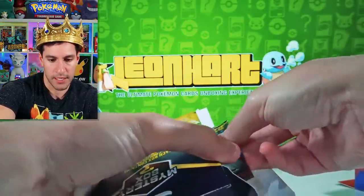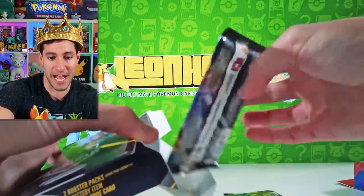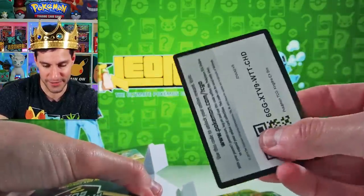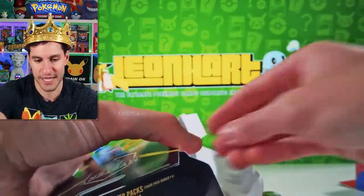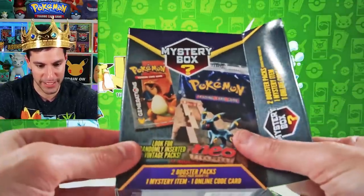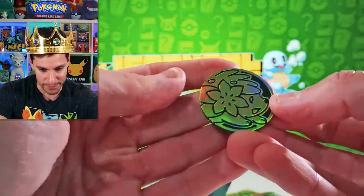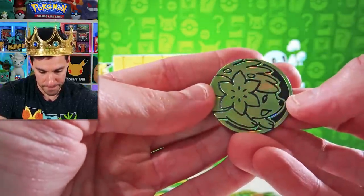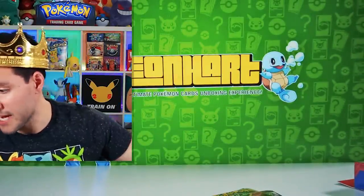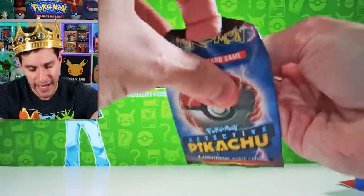All right, here we go. Starting, throwaway pack. All right, next we have, throwaway pack. All right, next we have, oh, it's a code. Well, y'all can have the code. There's that. What else do we got? Was that really? Oh, so it's only two booster packs, code, and this is the mystery item. Yeah. Well, it's something, I say. All right. Those are terrible packs.